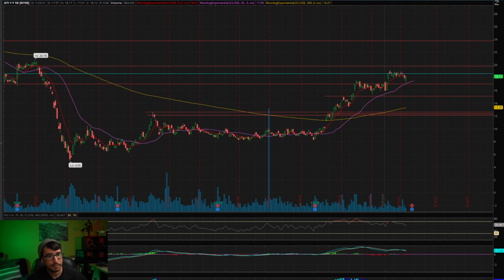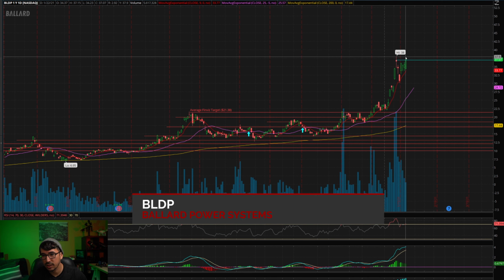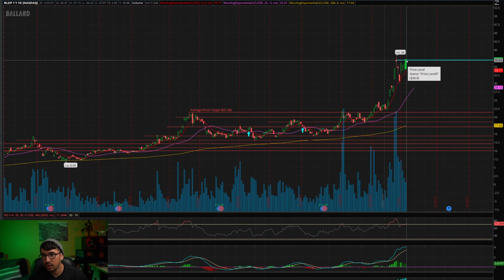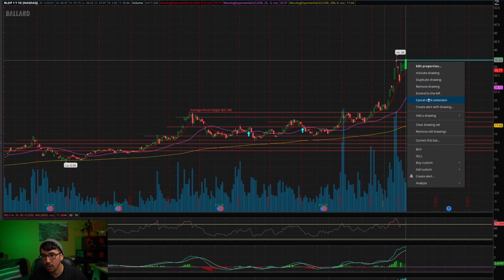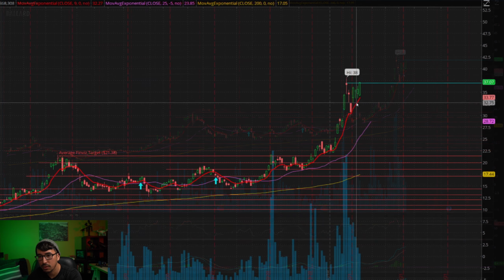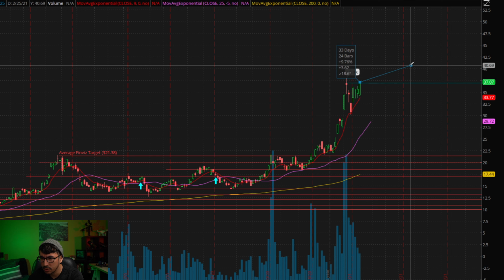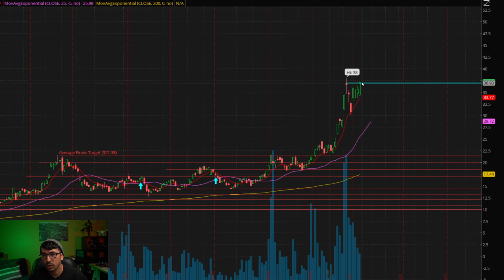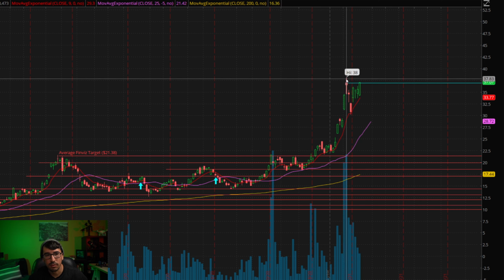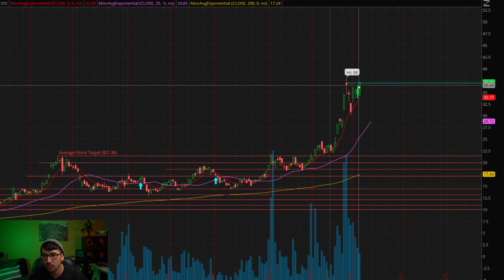We'll move on. All right, I'm going to go ahead and add BLDP to the list just because I might play this for a one-day breakout. This is going up into its $38 highs. It looks like it is building higher lows here off the 9 EMA. As long as it pushes forward into 40, it's about 8%. I think it is possible to get that off of a one-day push once we break over 38. That's not bad. Yeah, 8%. So that's definitely doable. I might play that for a 1 or 2 day push.